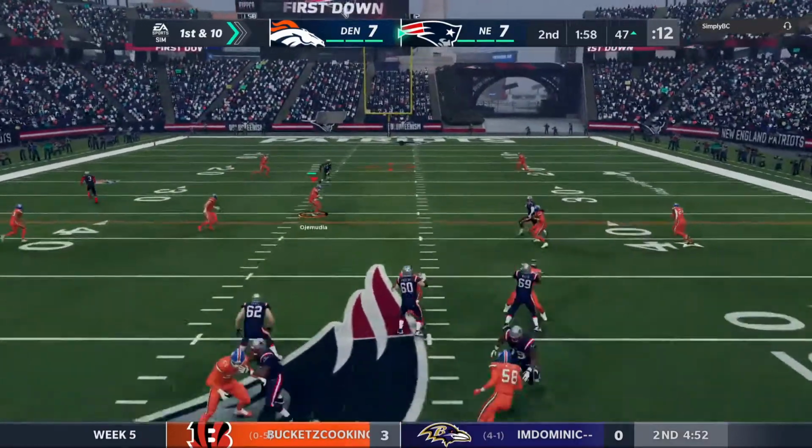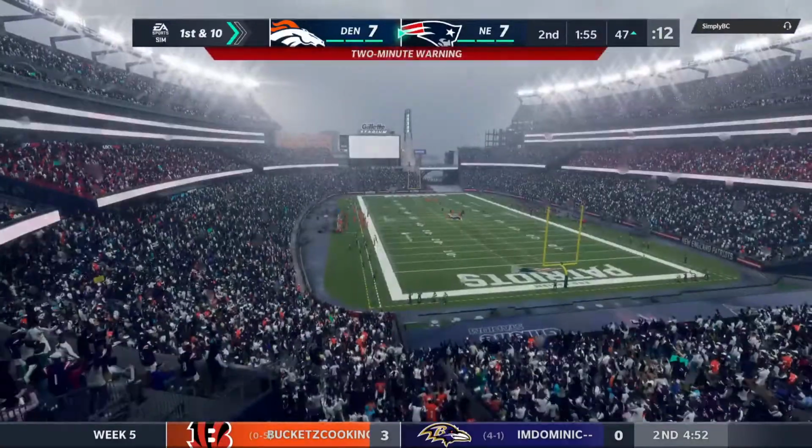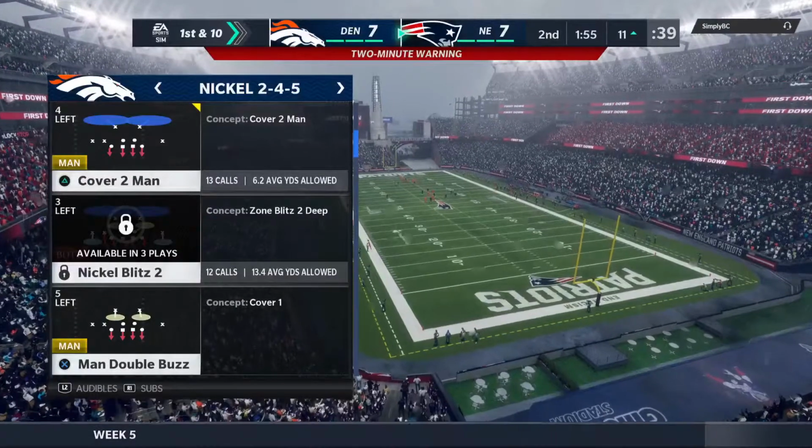They'll look to throw here on first down. Going down the middle, and it's complete. And he gets this one inside the 15, just a yard or two shy of the 10.